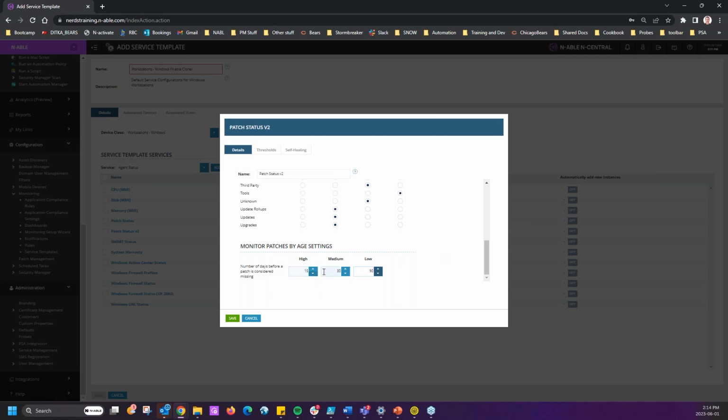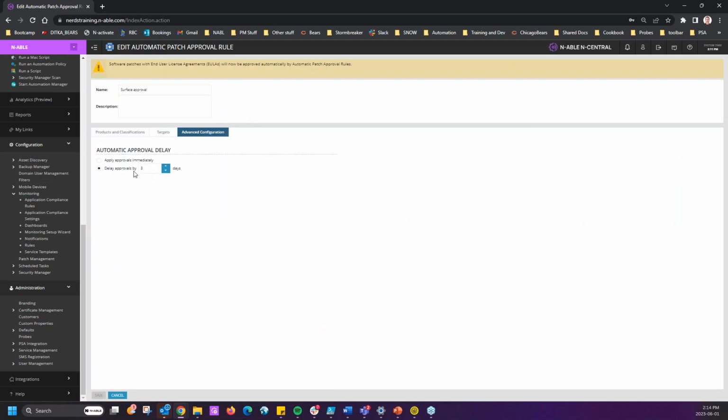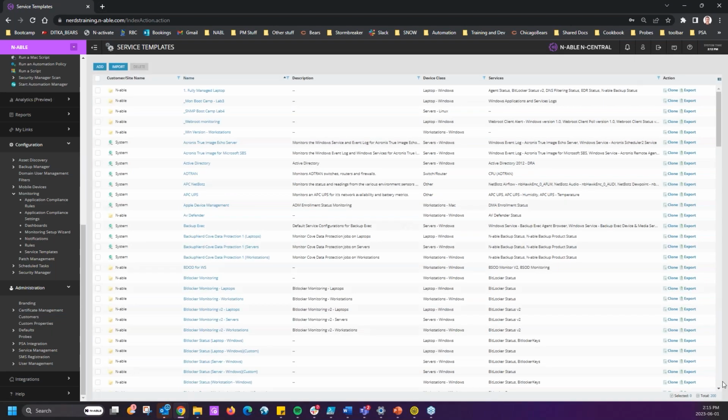Okay, so it's entirely up to how you want to have alerts in your face. One thing to consider is that when we go back into patch management and approvals, you will see that there is a delay option, right? So again, 3 days. I've seen people do 20 in here. So if you're one of those people who are adding an additional 20 days from the time of the release of patch, then what you want to do in your service template, go all the way back to this.